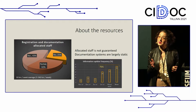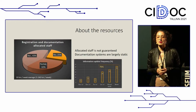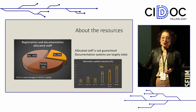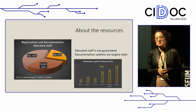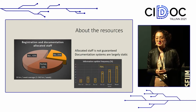Not full-time, most of the times it's only part-time. The hours allocated for documentation range between 1 hour a week to 240 hours a week. This is in larger institutions when more staff is available. On average, respondents said 20 hours being allocated towards documentation per week.